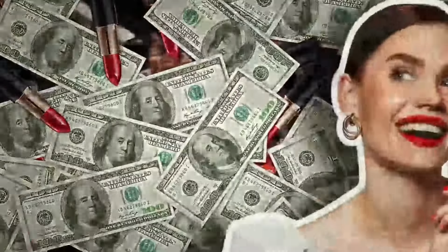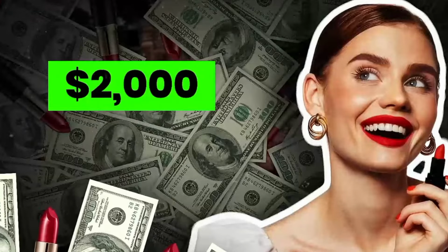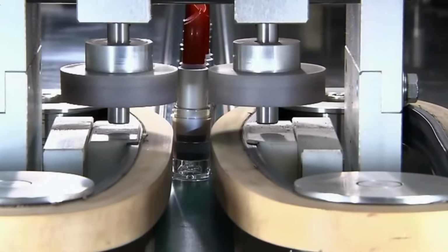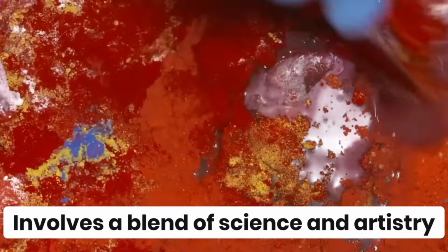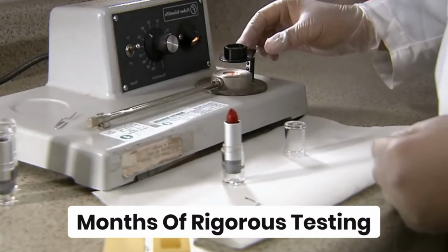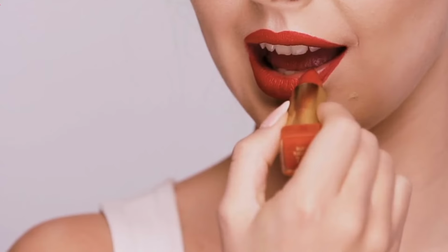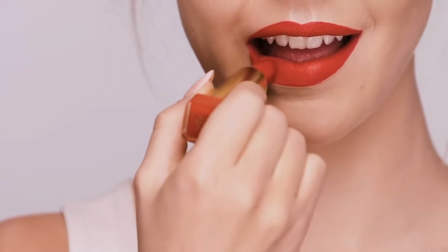Interestingly, the average woman will spend around $2,000 on lipsticks over her lifetime. Crafting that perfect bright red lipstick involves a blend of science and artistry, requiring over 30 ingredients, months of rigorous testing, and nearly a decade of research. But have you ever wondered how this iconic beauty product is made?